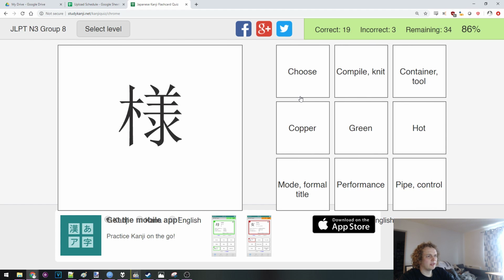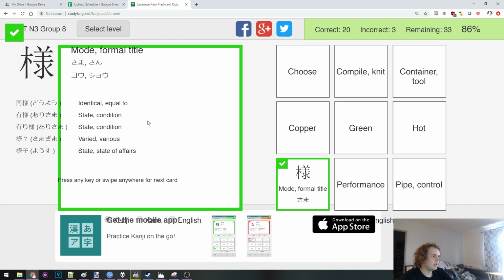This is, oh god, mode, formal title, I think. I don't think it's green. No, green has like thread, something else. It's not compile, knit. It's choose. I think it's none of these. Yeah, okay. Ah, Sama! Right, right. Of course, of course. Sorry, I totally blanked here.